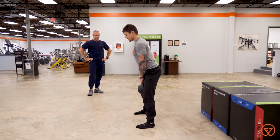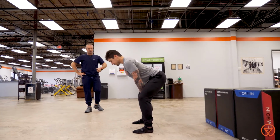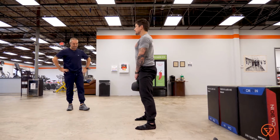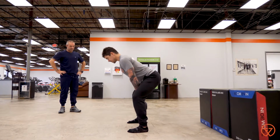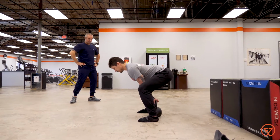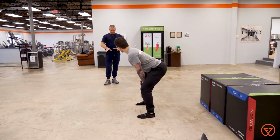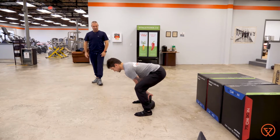Good. So we do some passive movement, we do some active movement, and we do some loaded movement. And that's a great way to progress this. I follow you. And you see your toes gripping. Okay. See a little, yeah, that's fine. You see it's challenging, so that's good.